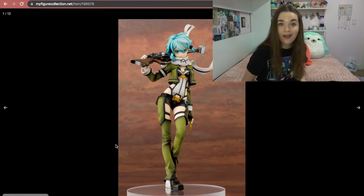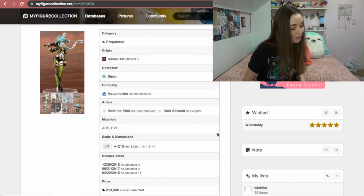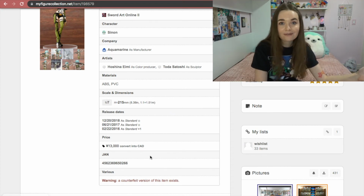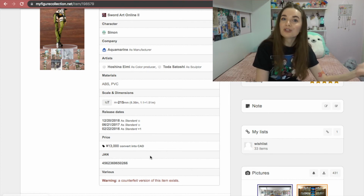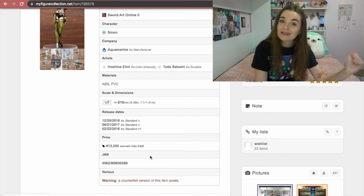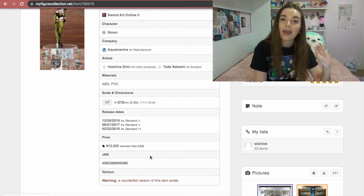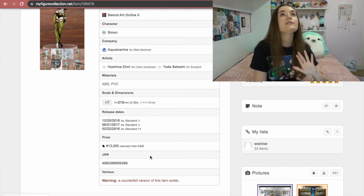She is not hard to find on the aftermarket, and she's not hard to find for good prices either. She's not expensive. She was released for 13,000 yen. Unopened on AmiAmi, she goes for 16,000. Open, she goes for 11,000. She's not expensive. I have Buyee notifications set up for her. I check AmiAmi pre-owned every single day when they update. Every single day. Almost without fail.